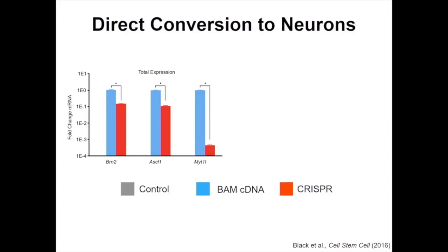But when we activate them with the CRISPR, it's good news that we can activate the expression of all three of these different factors in these fibroblasts. But of course, we get significantly less, and note the log scale here, significantly lower levels of expression of these factors when we activate them from a single copy or two copies in the genome compared to when we overexpress them from plasmid DNA. But that's when we look at total expression.